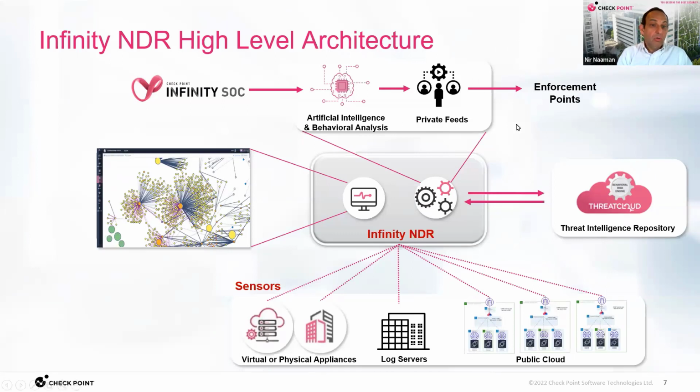is to your enforcement point, whether they be gateways, and in the roadmap, other Harmony and cloud-based enforcement points, Checkpoint, but also non-Checkpoint. We have customers who are using NDR as their detection and response component, and then publishing enforcements to third-party firewalls. And of course, there's a loop here. So the analyst, his objective is not just to understand, but also to repel attacks.